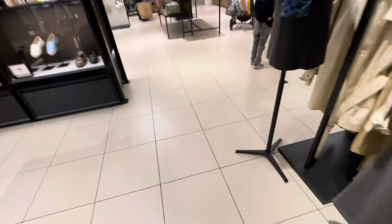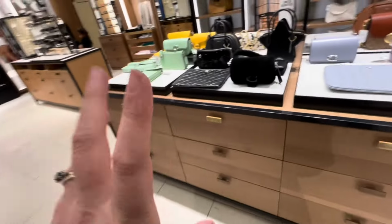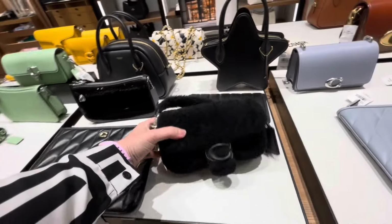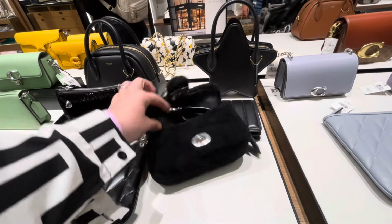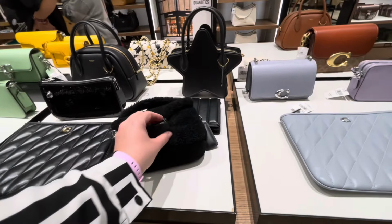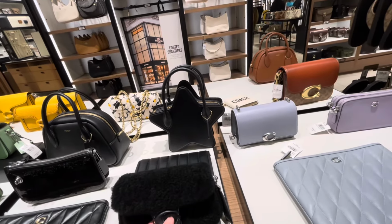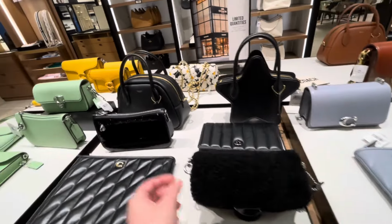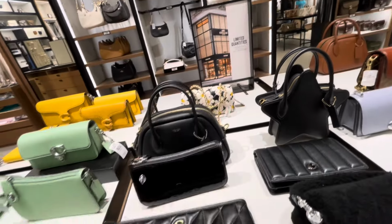Gonna go to that corner. That is usually where they keep some of the stuff that's at their retail store. Like, I think this is a retail bag. $4.95. I don't know what the deal is on that. It says limited quantity straight from the Coach New York flagship. And then this little guy. $4.25. The daisy print. That one's cute.